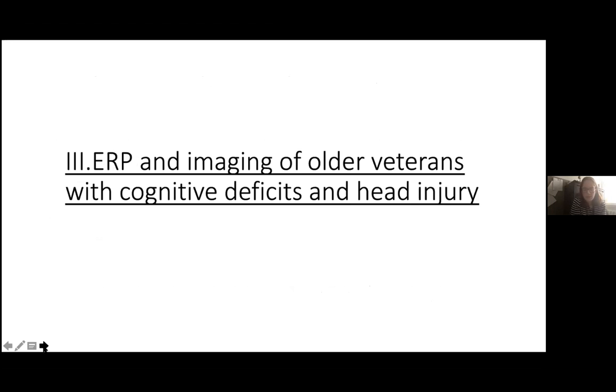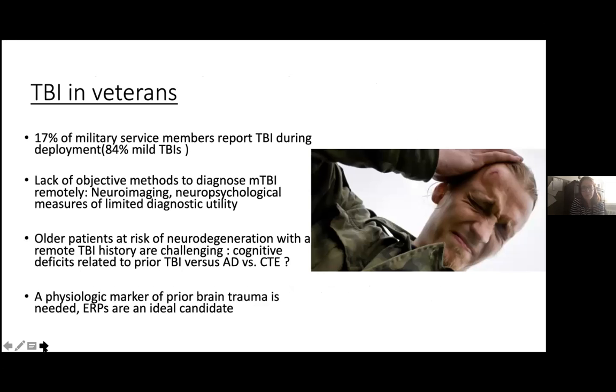Finally, I'm going to shift gears to talk about event-related potentials and imaging in older veterans who have cognitive deficits in our memory disorders clinic and also reported head injury. TBI in veterans is a common clinical problem. 17% of military service members report TBI during their deployments, and most of these injuries are mild. Right now, we don't have many objective clinical methods to diagnose mild TBI remotely, so neuroimaging, neuropsychological measures, and other methods are of limited diagnostic utility.